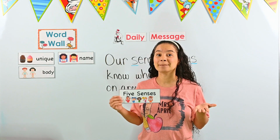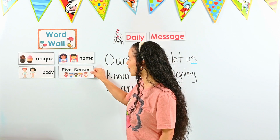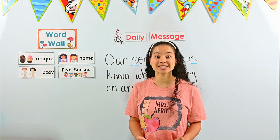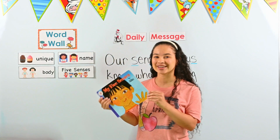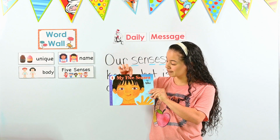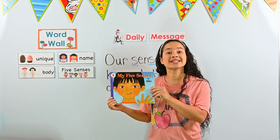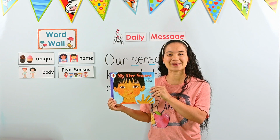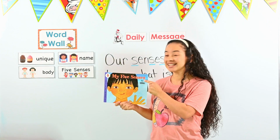We use certain body parts. We talked about body parts yesterday. We use certain body parts to help us use our senses. Today, I'm going to read a book. The name of our book is My 5 Senses. The name of the book is called the title. Can you say title? Perfect. Our title is My 5 Senses.